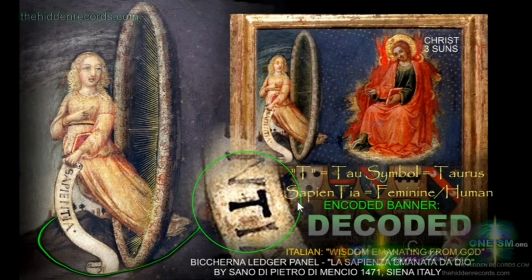The amazing thing about this one, not just the Stargate and the Sacred Feminine floating through it, but she is encoding her secret in this banner. A banner is another reference for a cosmic serpent. Definitely another one that's added to the list. But the T of Sapientia tells a lot. It's the T for Tau. It's a Tau symbol for Taurus.